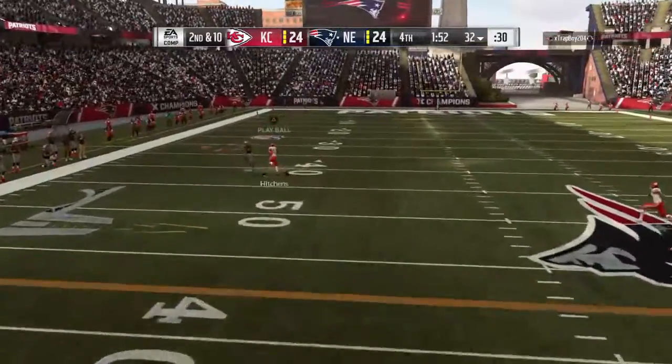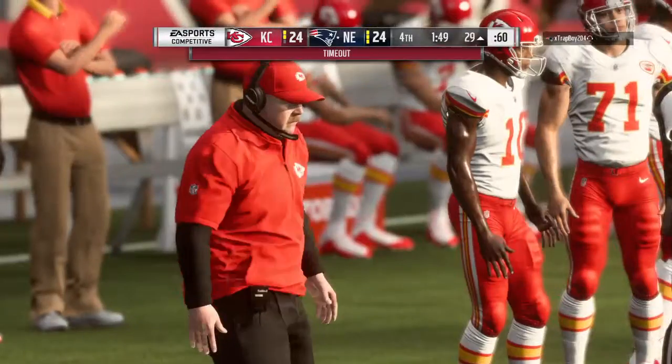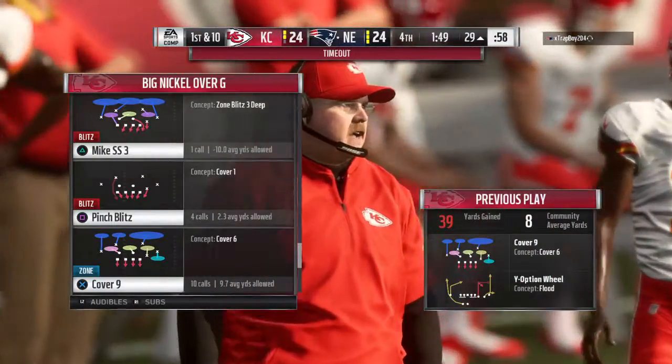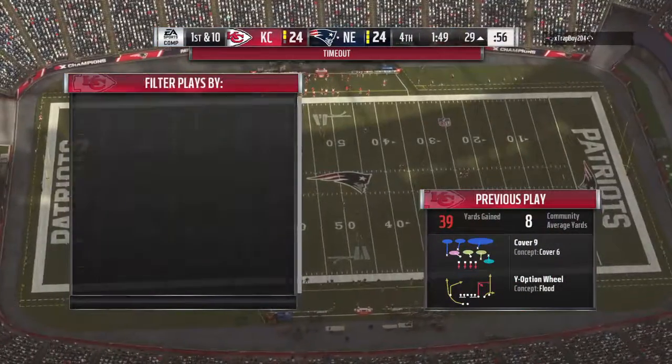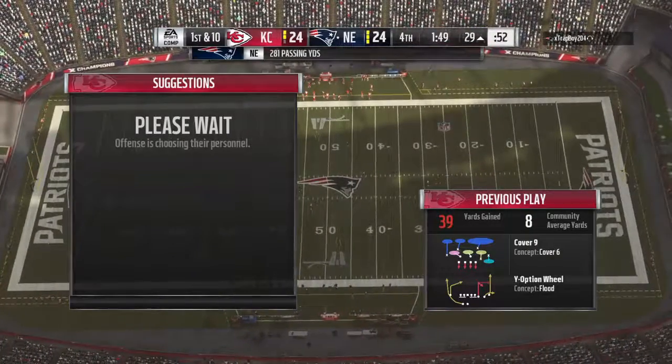He's going to loft one deep left side here. And that's caught inside the 35. Now here's a defensive timeout called by the Chiefs. And they'll be disappointed to have to burn one there after giving up the first down.